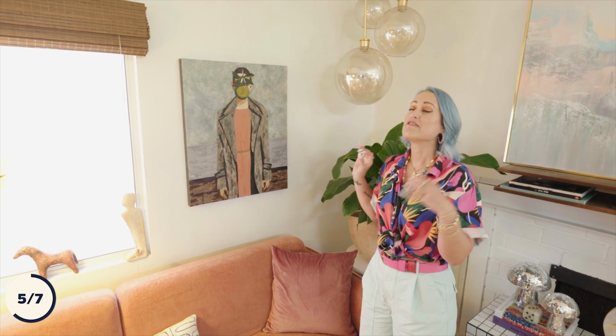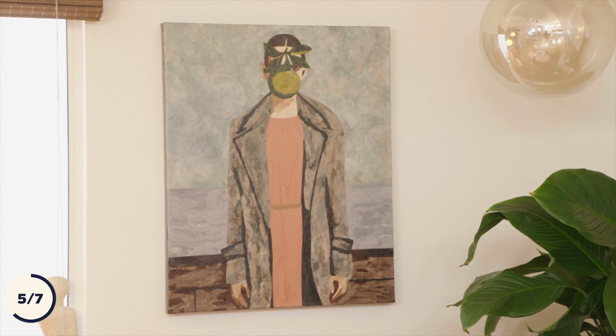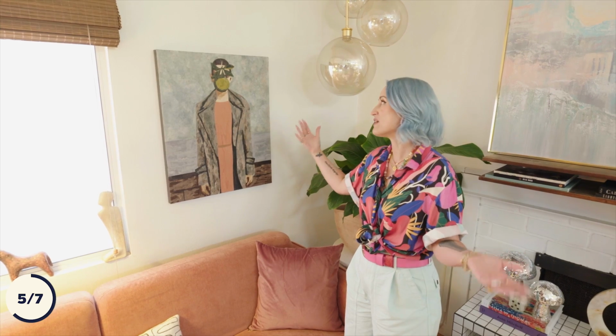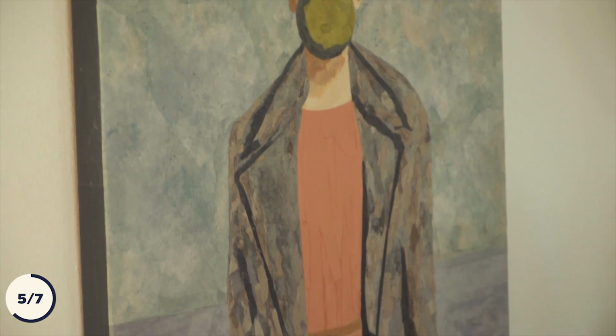This art is one of my favorite pieces in my whole home. It's such a special piece. It's by Charlene Kane, and she creates these collages using little tiny pieces of paper that she collects from all over the world. She took Son of Man, created Daughter of Woman. I love how she modernized it, and the colors are perfect for in here. It's one of my favorite pieces in my home.